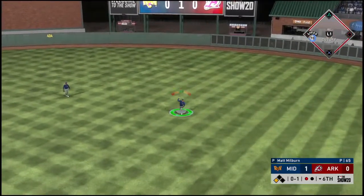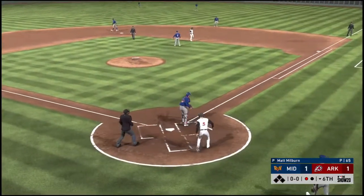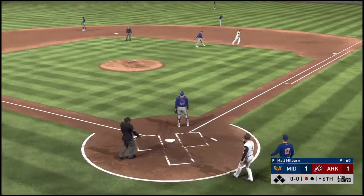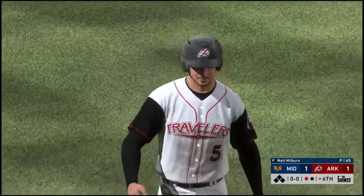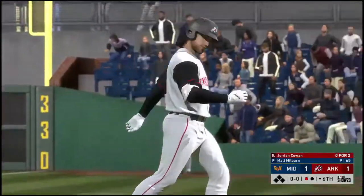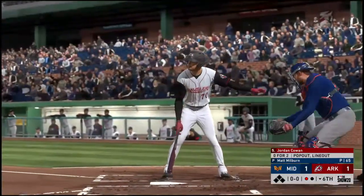Catch made here in medium deep right center, and the runner's breaking from third. And the run will score on the sacrifice fly as that'll square things at 1-1. Now batting, third baseman Jordan Cowan. Great job right there. He's not a big power bat, so he was looking to get a fly ball to the outfield and give his guy at third a chance.